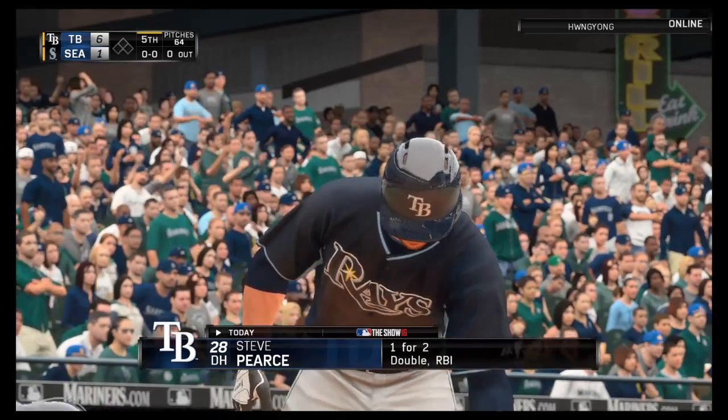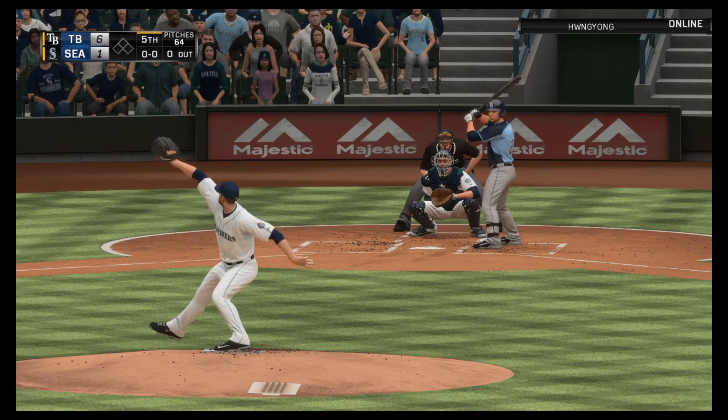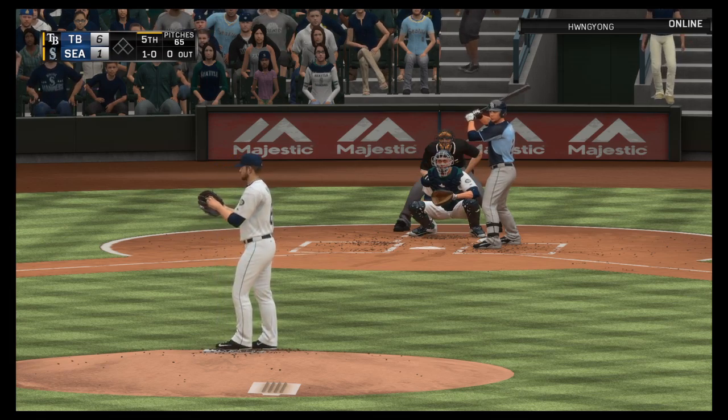Steve Pearce heads for the box to start off the 5th in this one. Paxton steps into his windup. First pitch on its way. First pitch of the inning is taken downstairs for a ball. It's 1-0.